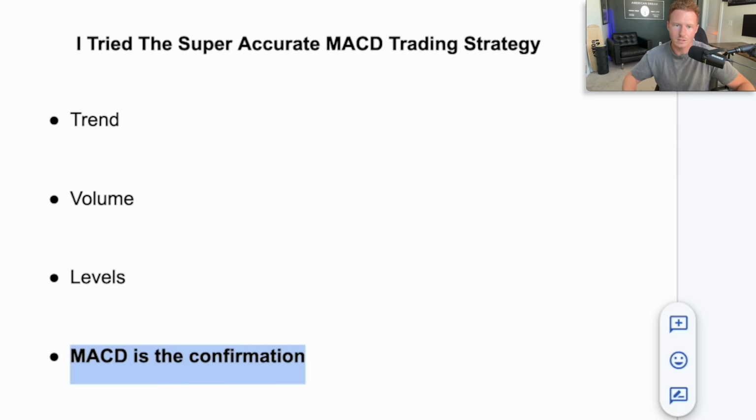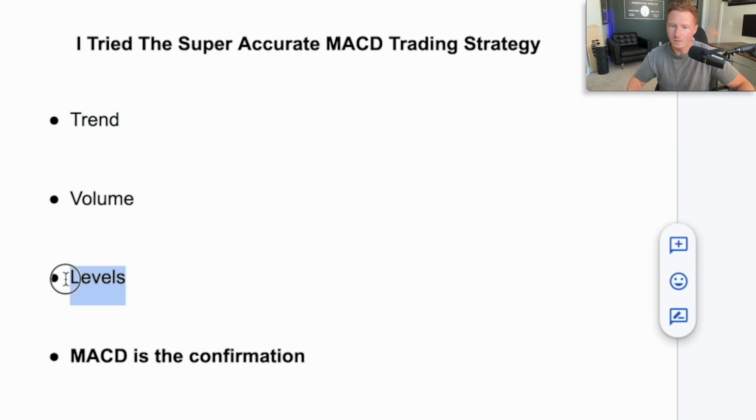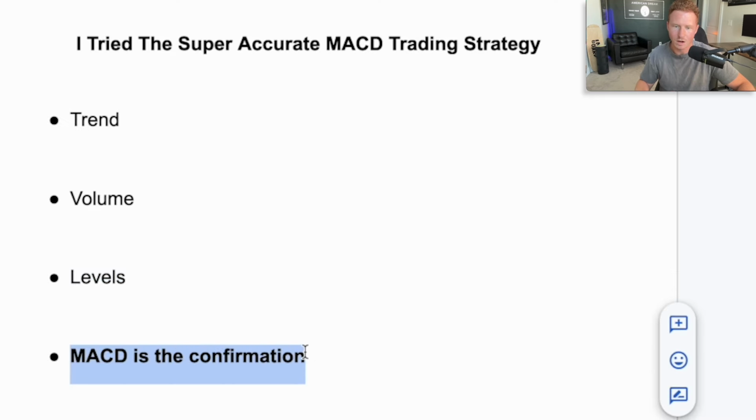Okay, so we know the trend is up. We know a bunch of volume just kicked in. We didn't have any resistance for a while, and we're at pre-market support. Our next resistance was way up here. So now, basically all I'm looking for is a MACD confirmation and a 2-minute green candle, since we're trying to take longs here.